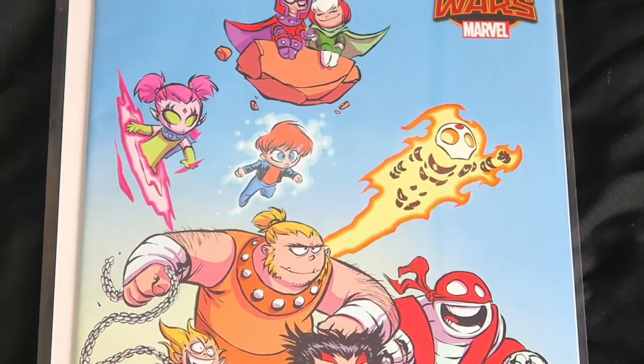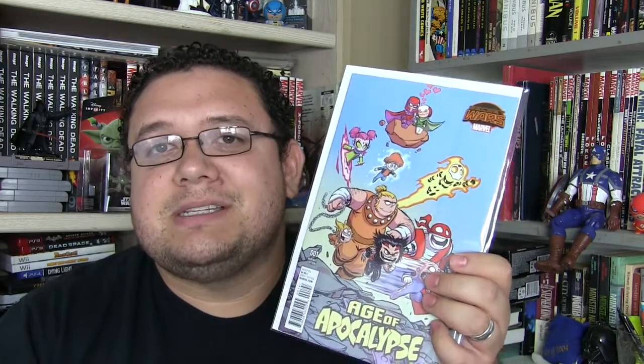It's one of my favorite comic book storylines ever, but that's not exactly why I picked this one up. The reason I picked this specific comic up is because it's a Scotty Young variant cover, and I'm a big Scotty Young fan. As you can see, it's a really cool, very fun rendition of the Age of Apocalypse characters in the style that Scotty Young is really known for. I believe I got this at Hastings bookstore, and I actually paid $5 for it, but it's really cool.